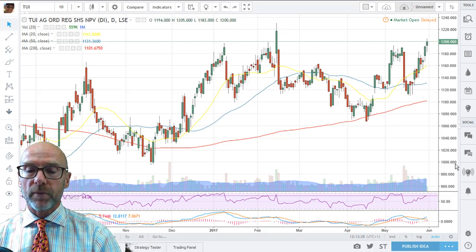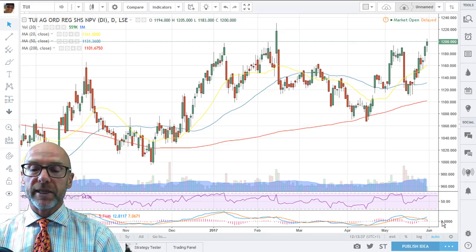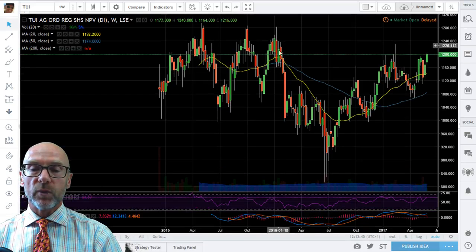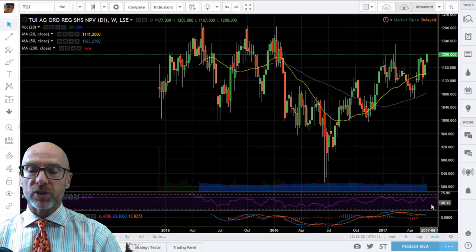They're all moving up. RSI is in a solid uptrend and is at 64, showing positive momentum, and MACD just starting to flash a buy signal again. So it all looks good. There is a bit of resistance, and you can see that on the weekly, that we are going into resistance. But again, the momentum is so strong in this stock, one would expect further upside.